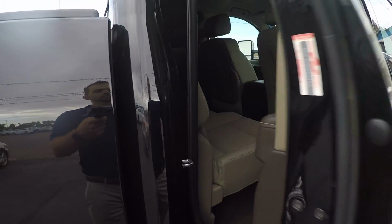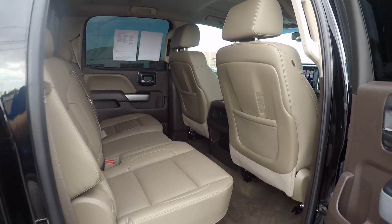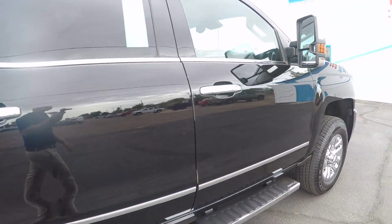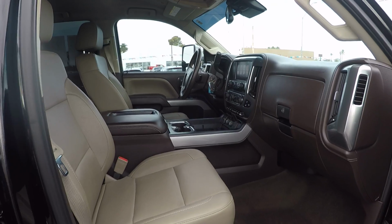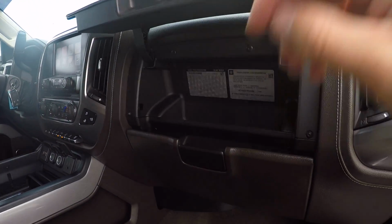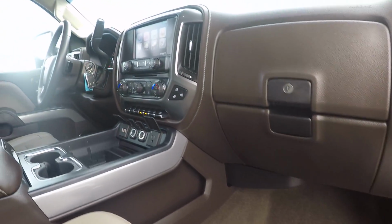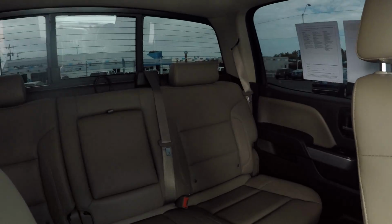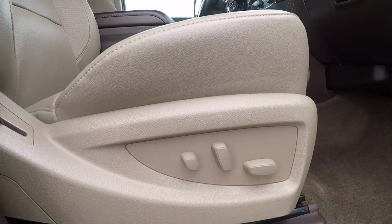LTZ, as you can see. This also is a certified pre-owned vehicle, which means you get a 12-month, 12,000-mile bumper-to-bumper warranty. And then also the powertrain warranty is good for 6 years and 100,000 miles. We also have the power passenger front seat.